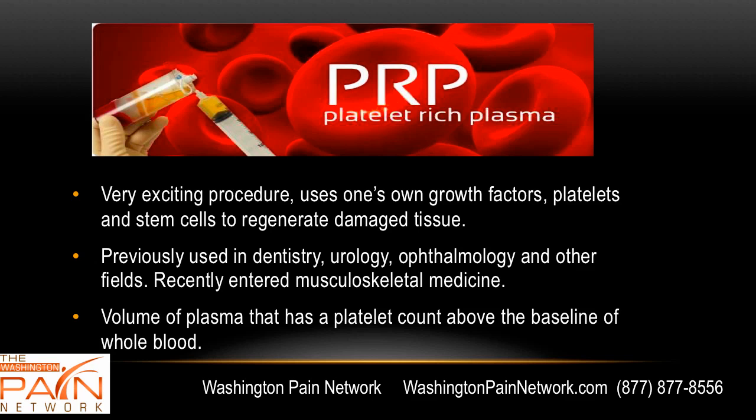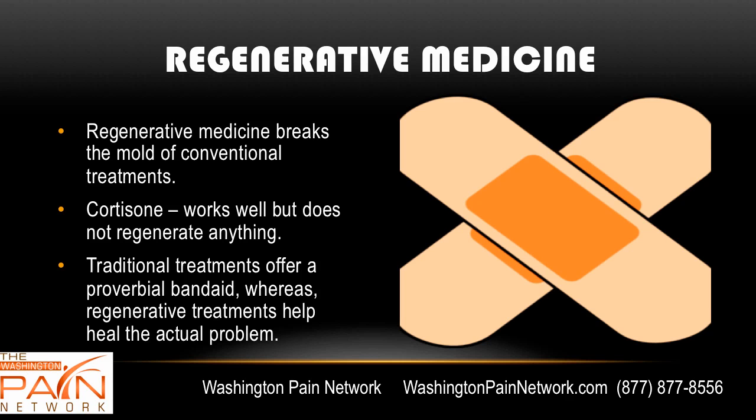It's a volume of plasma that has a platelet count above the baseline of whole blood. That's the actual definition. Regenerative medicine breaks the mold of conventional treatments. Cortisone, which is a gold standard in pain management, works extremely well, but it doesn't fix anything. It doesn't regenerate any tissue. So traditional treatments offer the good old proverbial Band-Aid, whereas regenerative treatments actually help to heal the actual problem.